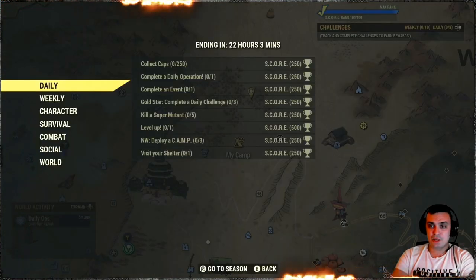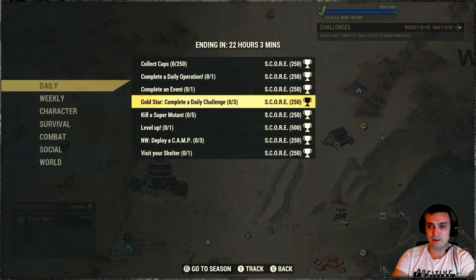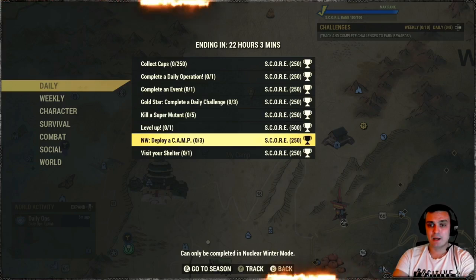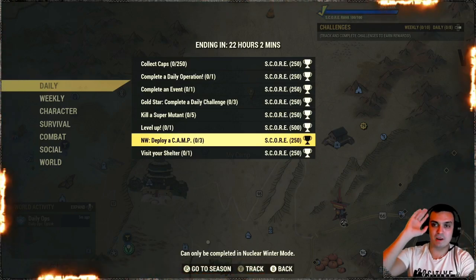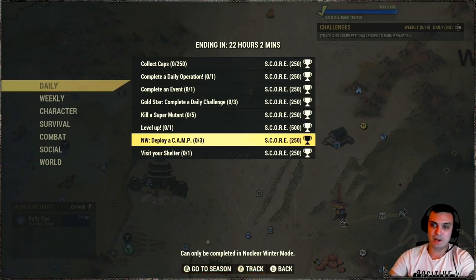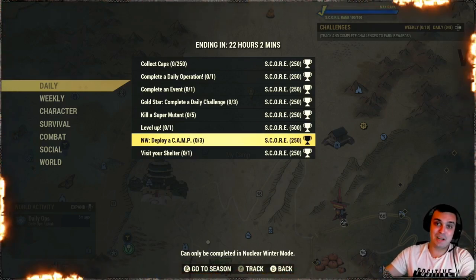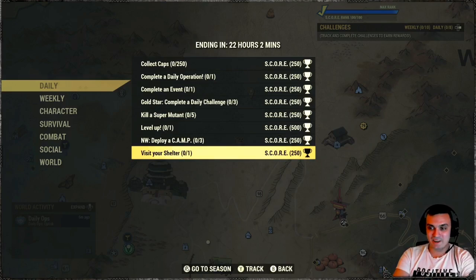Anyway, let's go through the challenges. For the challenges, we got collect caps, daily operations, do one event, complete three daily challenges, kill five super mutants, level up one time, deploy a camp three times in Nuclear Winter. So once you log in, load into the world, just try to spawn away from houses and buildings, in an area where you think an enemy would never spawn, and just spam those camps over there. That's of course if you're not planning to play that mode. If you're planning to play the mode, do what you're doing all the time, just spam that camp and go kill stuff. Visit your shelter and get some more score.